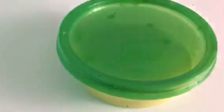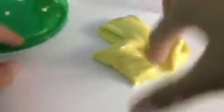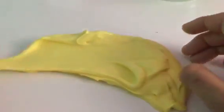Now moving on to my bigger slimes. So first we have this butter slime. This is the first ever butter slime that I made. Really, really clicky. And it's also stretchy. It spreads really nicely too.